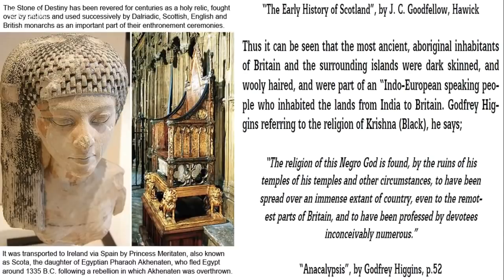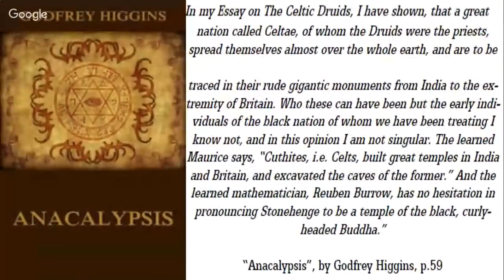Was it the Twa tribes that built most of the megalithics around the world? They're the ones who built what we now refer to as Stonehenge. Humphrey Higgins referred to them as the Aborigine inhabitants of Britain. So they're the ones that built the temples. He states this specifically, what we call Stonehenge. These were the Celtic Druids, with the Twa people, who are Cushite. The Cushites come from the Twa, one and the same people.